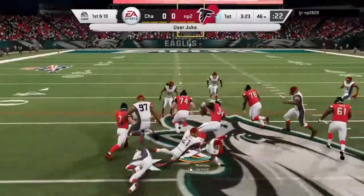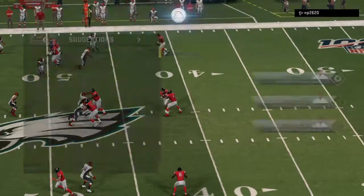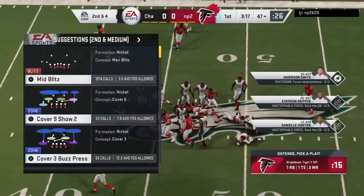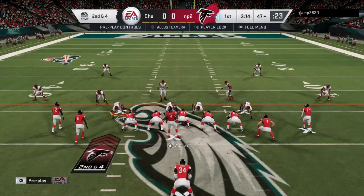They'll run now with Bo Jackson. And he'll take this from the 47-yard line to the other. A gain of 6. A quick burst there, and he nicely bit off a pretty decent gain. 6 yards on that last play. Here's 2nd and 4.